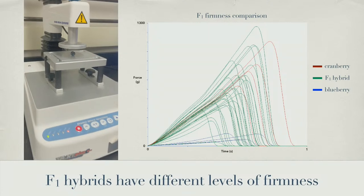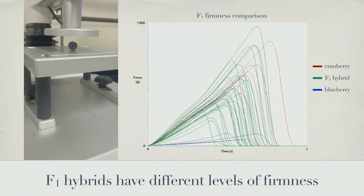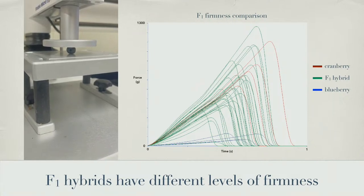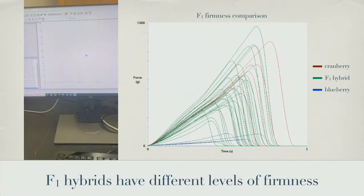And so here we have this machine. I tried to be as still as I could, but basically it's a machine that will press the berry and generate these curves that will give you the maximum compression force. That tells you how well the berry compresses, right? If it's softer like a blueberry, the curve is going to be lower, as you can see down here. All the blueberry curves are really low. And cranberry, as expected, is a very firm, very crunchy berry.